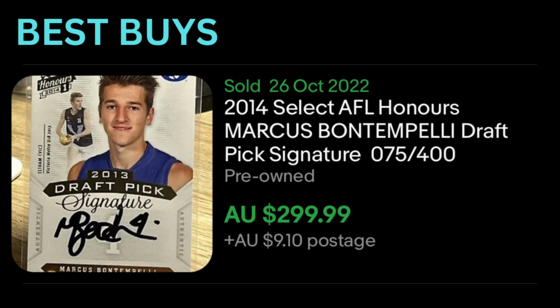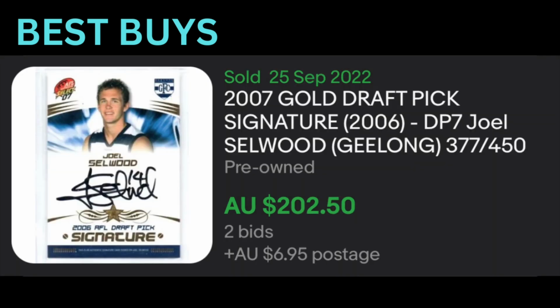In very much the same vein, we've got the Selwood DPS, Joel Selwood. This one sold for $210. I think one just sold for about $180, $190. So this is definitely market value at the moment. But once again, a very safe place to put your money in this market.